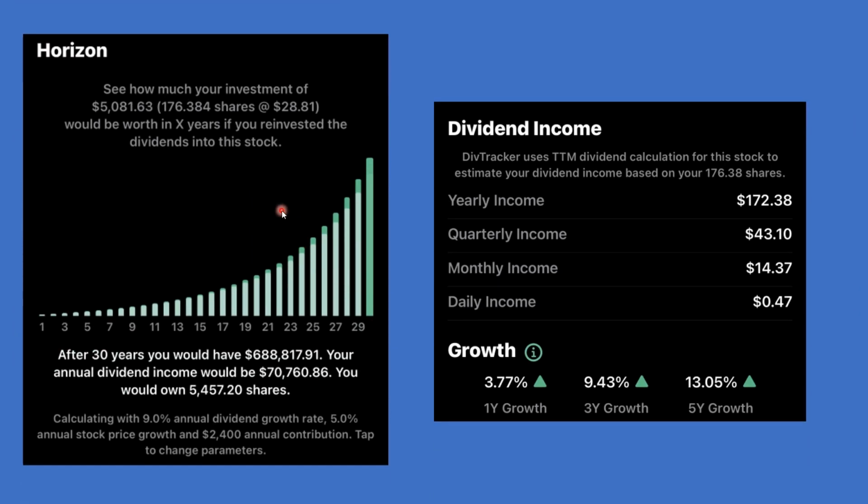So by me adding $50 a week into the portfolio, that essentially means that I would be adding around $2,400 a year into SCHD. Now you may be asking, well, will this ever get to this amount here? Because in 30 years, if I continue to add $2,400 a year with the annual dividend growth rate of 9%, and let's just say we get a 5% stock growth, SCHD will be a total value of $688,000, and the dividend income would be at $70,000, and I would own a little bit over 5,400 shares total. That's hypothetically saying if it continues to do what it's doing now over the next 30 years.